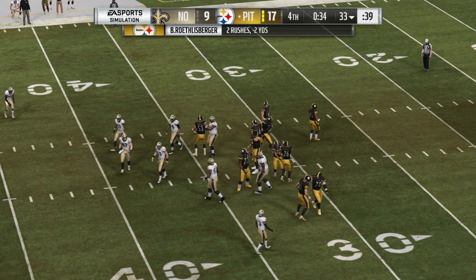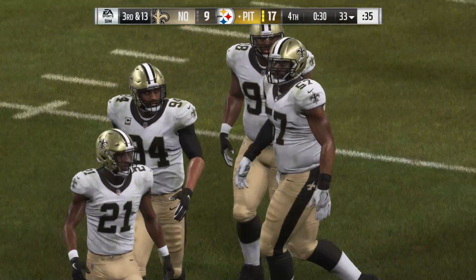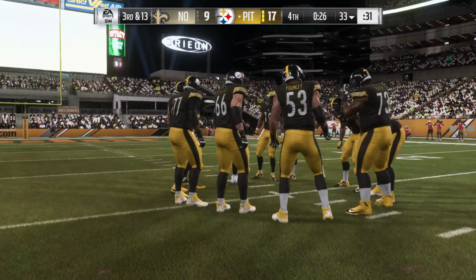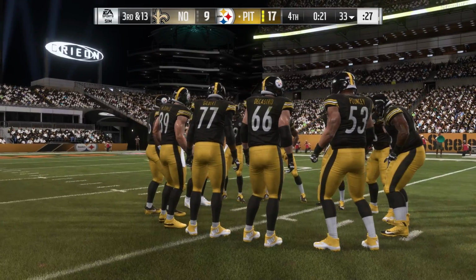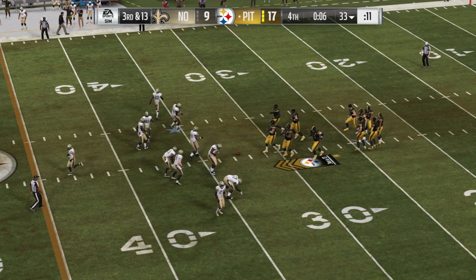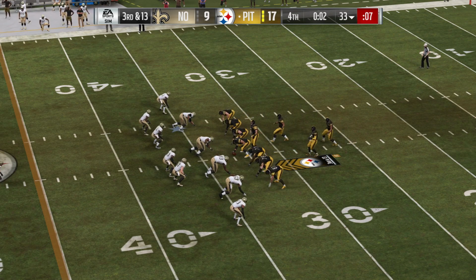Roethlisberger dropping to a knee, and that ought to do it. Listen, anytime you take a knee to end a game, that means you've won it. So it doesn't matter whether it's home or on the road, but there's something a little extra special about doing it in front of your home crowd, isn't there? And the home crowd applauding. They're happy with what they've seen. Chalk this one up in the left-hand column for a win.